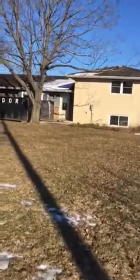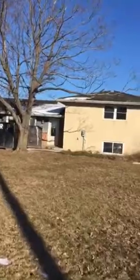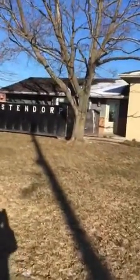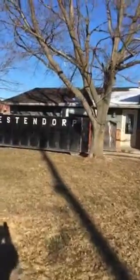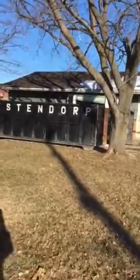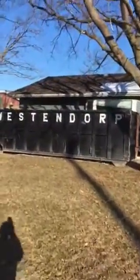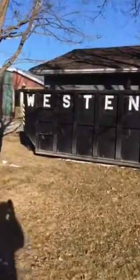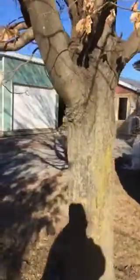So as you can see, the house is a little rough, and we've got our garbage bin here, which is about 3/4 full right now. Had some friends over on the weekend and they really put me to work throwing all the garbage out. I'm going to take you into a couple of the sheds right now.